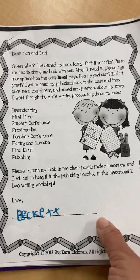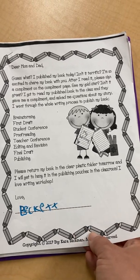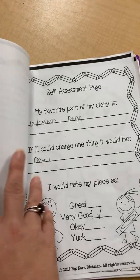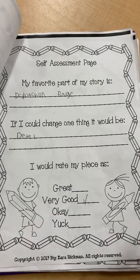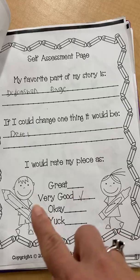So this is the letter that gets stapled on the front of the writing process and talks to the parents about all the different parts of the story that they did. And then we have a self-assessment page. They have to reflect on their story. They have to write what their favorite part is, if I could change something, it would be, and how they rate their piece: great, very good, okay, or yuck.